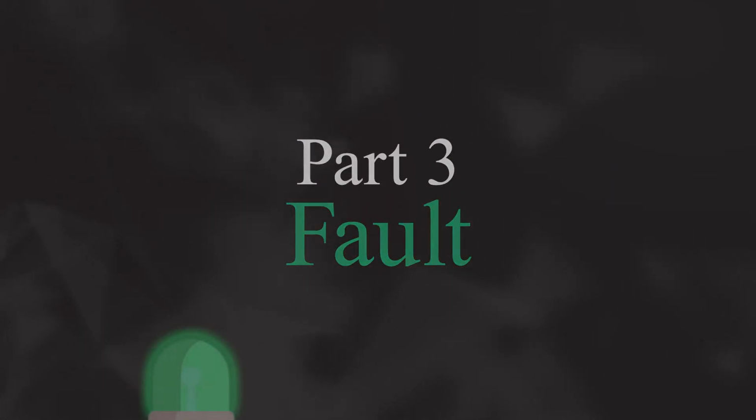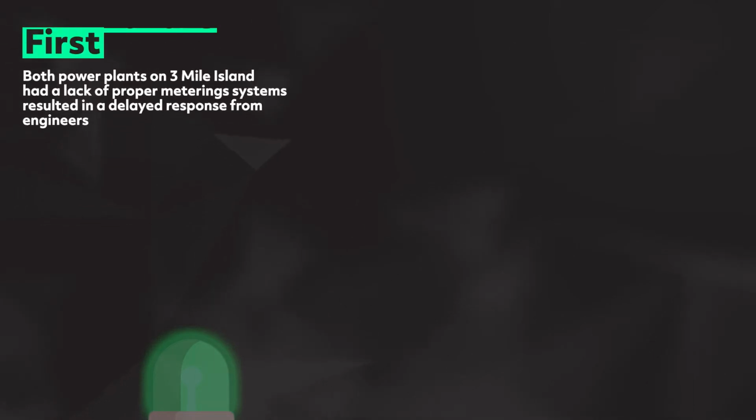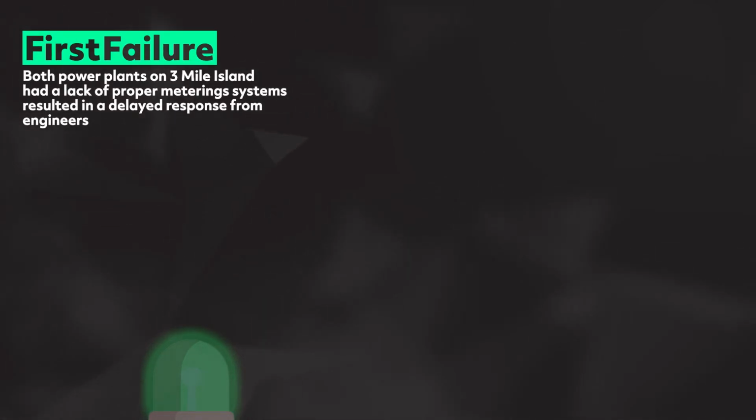So, when analyzing the failure of 3 Mile Island, there's no one specific thing to point at. As a matter of fact, there's several things to point at. The first major failure at Unit 2 was the lack of metering systems. There was actually no meter in place to detect the level of the water in the coolant tank. As a result, there was a huge delay between when the operators were able to identify the problem with the stuck valve and when the problem actually occurred.